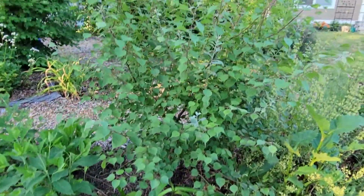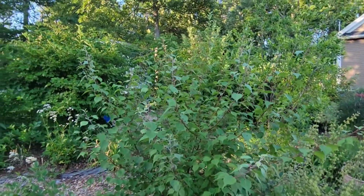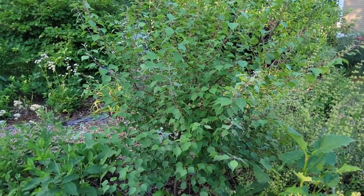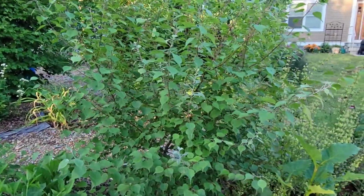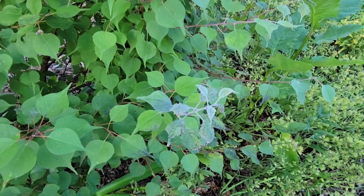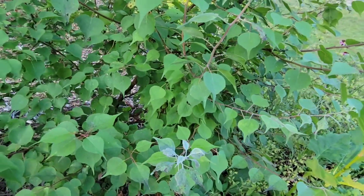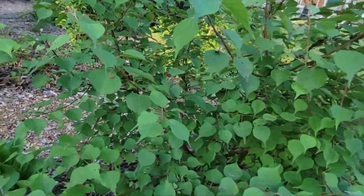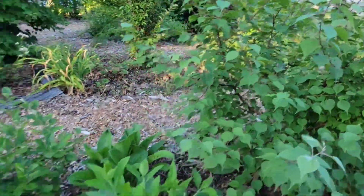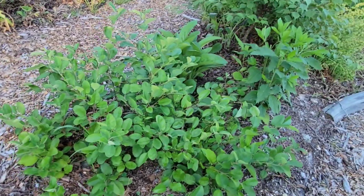This is an apricot. This apricot is a few years old now. It's very slow growing. It has not bloomed yet, but it's hanging on. It does look like it's having some kind of fungus issue on some of the branches. So we'll see if I need to do anything about that. But we do have some ladybugs that are hanging around and trying to protect it from pest damage, so that's a good thing.